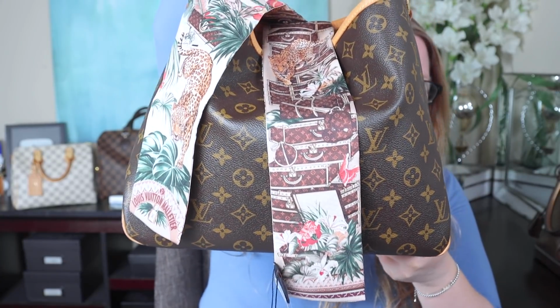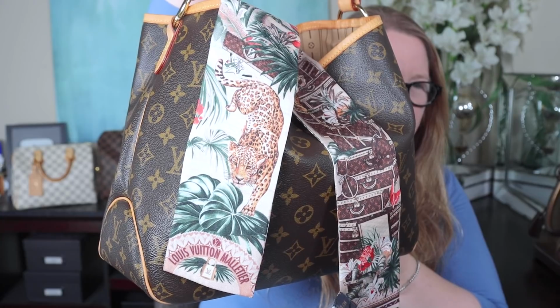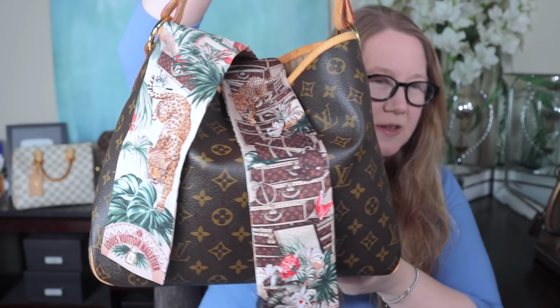Here's my monogram Delightful. And let me separate that so you can see both sides of it there. So there's the trunk side, how that looks against the monogram. The more tropical side against the monogram. I think those both look fantastic. I think that this is going to work with any of the three canvases. I think it's a really versatile bandeau.